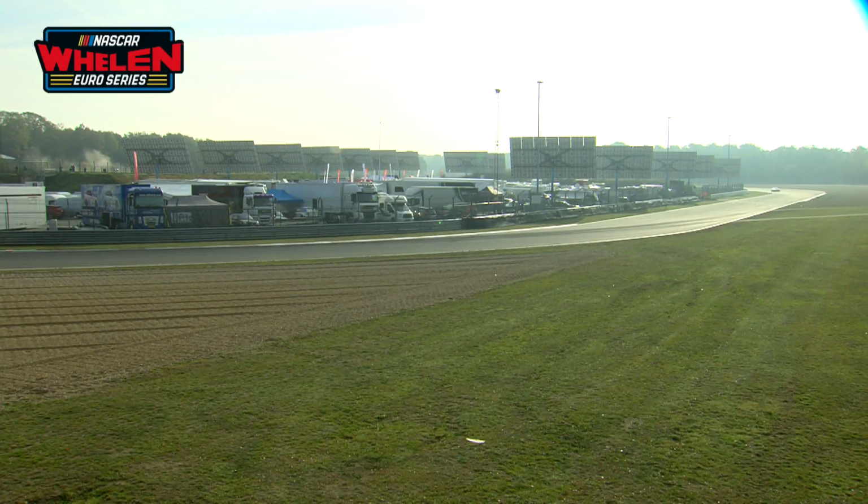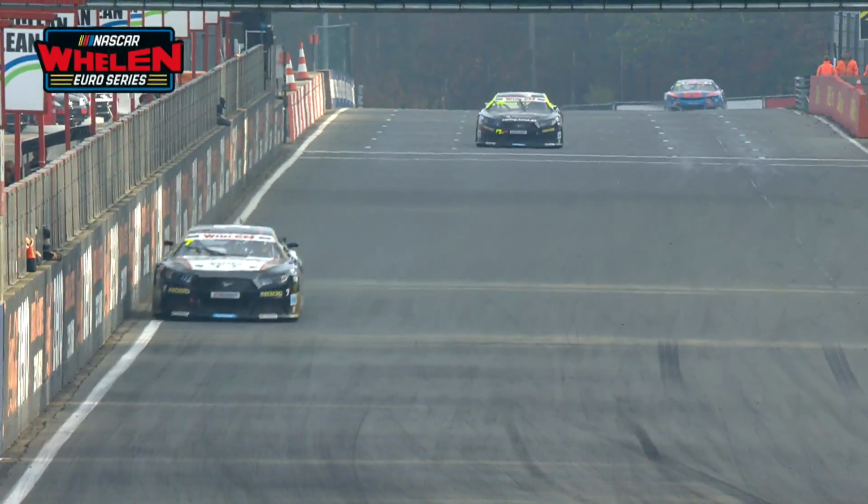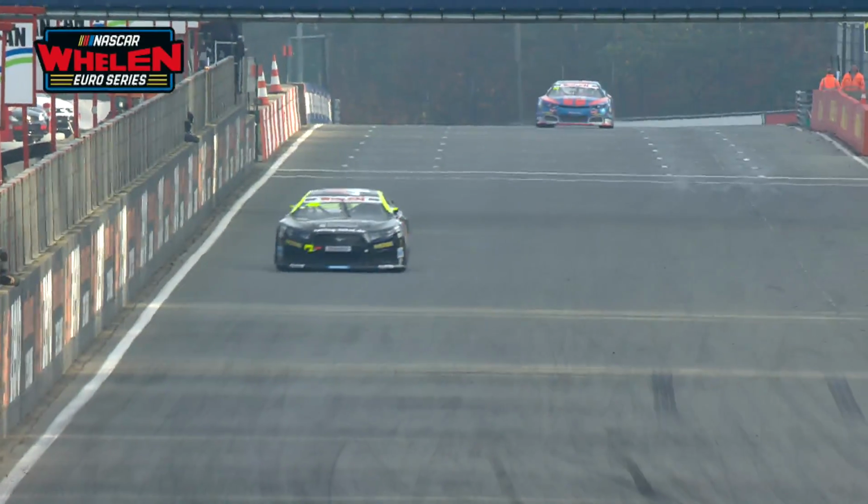Now remember, the tyres will have cooled down a bit. They'll have had another heat cycle as well. They've had a few more laps taken out of them, and that was his first lap. So he will squeeze another one in. Is it going to be any quicker than that one?